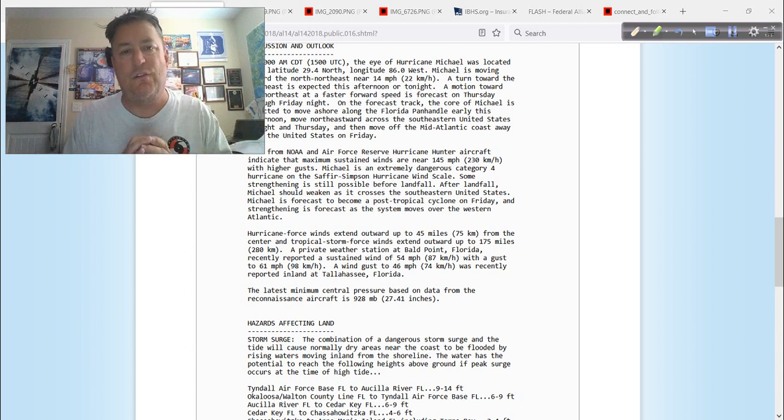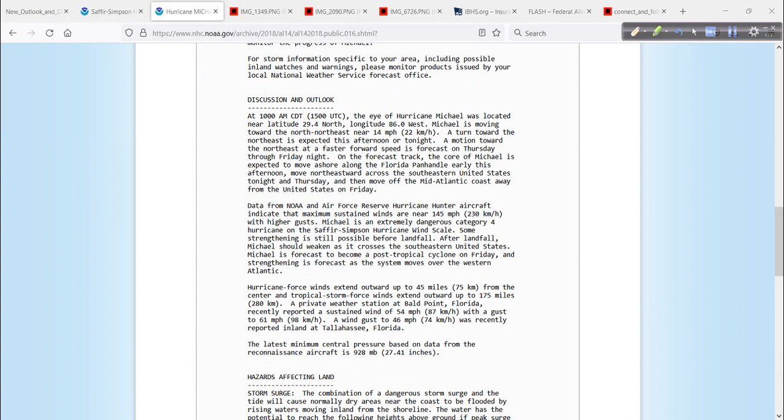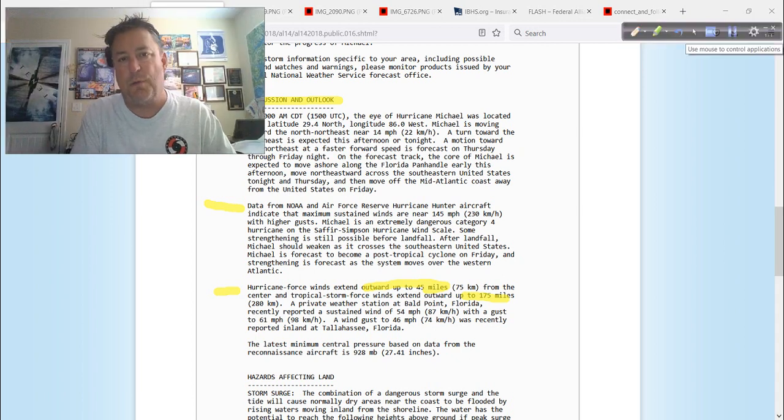It's baked into the public advisory, and it's in the section here, discussion and outlook. That is the section. So they do a brief discussion right here, and in this area, they say hurricane force winds extend out to 45 miles from the center. Tropical storm force winds extend outward up to 175. Tropical storm force, that is 39 miles per hour to 73 miles per hour.